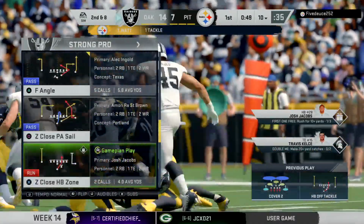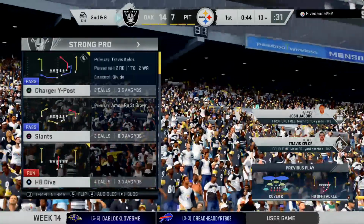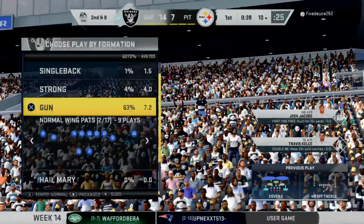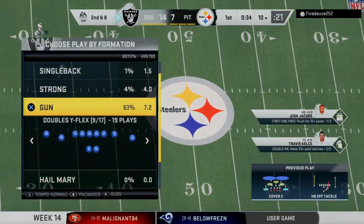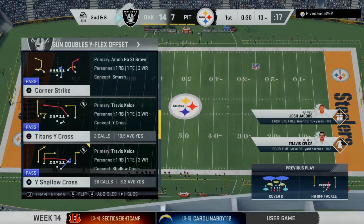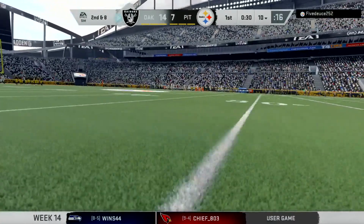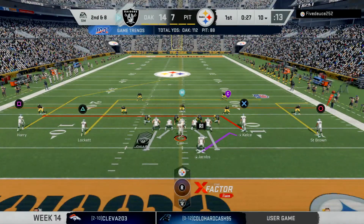It'll be 2nd down. They tried a quick hitter inside, but that one was swallowed up because what they're hoping, those big defensive linemen will take the bait and move laterally and open up a crease that they can run through. Didn't happen on that play. The last run good for 2. Here's 2nd and 8.